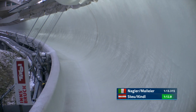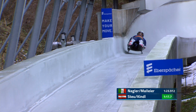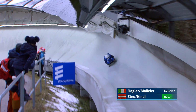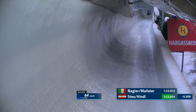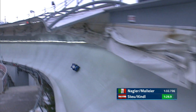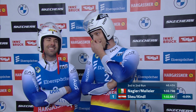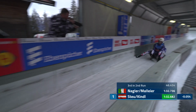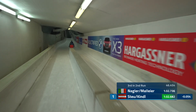Now through the prize. Three tenths of a second now, Stoy and Kindl, but they're skidding badly. They could give it all away here. It's near the end of the track. It's going to be close. They hang on, but they lose a quarter of a second on the last 3 curves as a result of that problem, an uncharacteristic problem for Thomas Stoy on his home track.